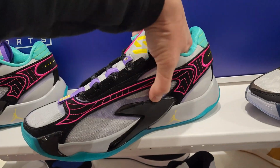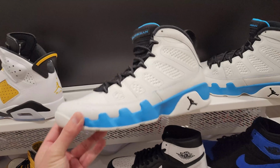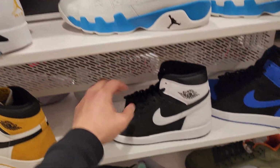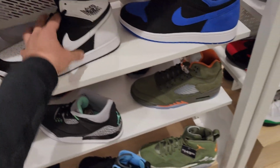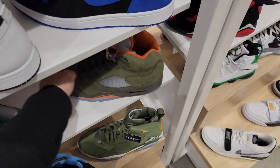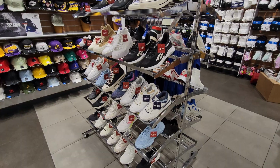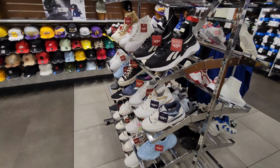What are these? 130, 140? 130 for these. The latest Jordan releases, they have plenty of other retros, but the powder blues, got the OG ones right here, the OG color blocking, and then got these 5s, these are the latest 3 colorways. The glows too, right? The glow greens right here. Got more and more stuff here. Nothing too crazy though, nothing too crazy.